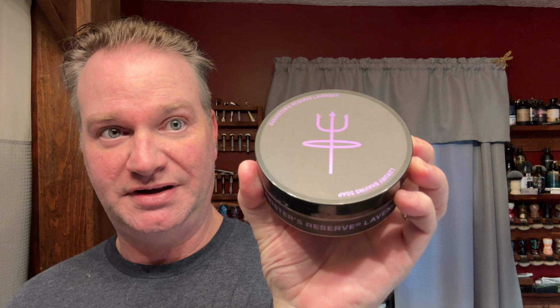This is the best lavender in wet shaving to my nose. It's beautiful. It's got a little spice to it, but it's also really smooth. Killer label too. The new one is not killer label. This is the old version, not the omnibus. And so then we've got the aftershave.